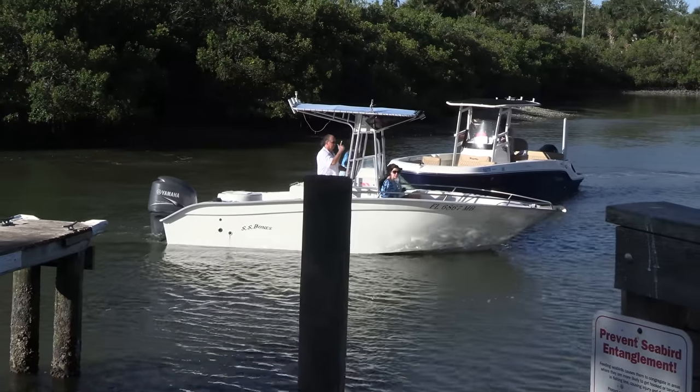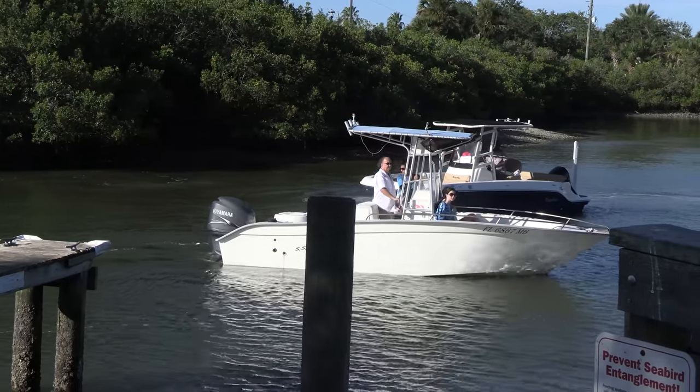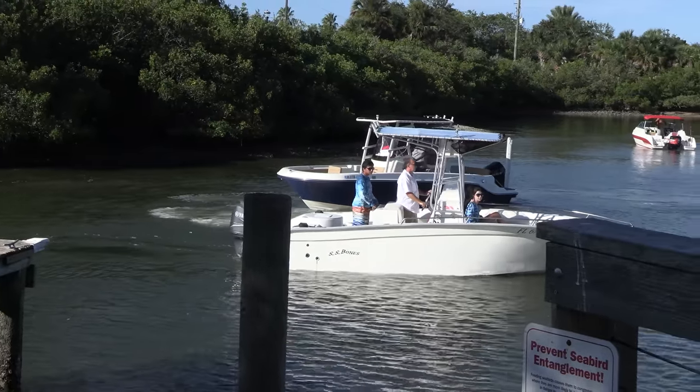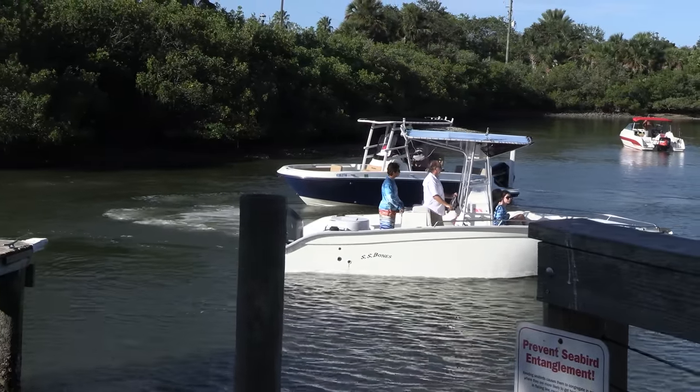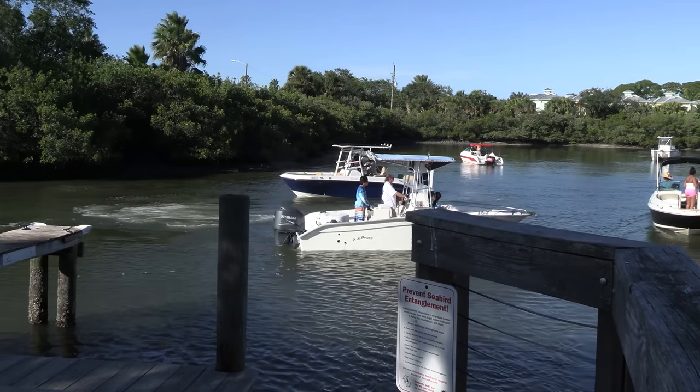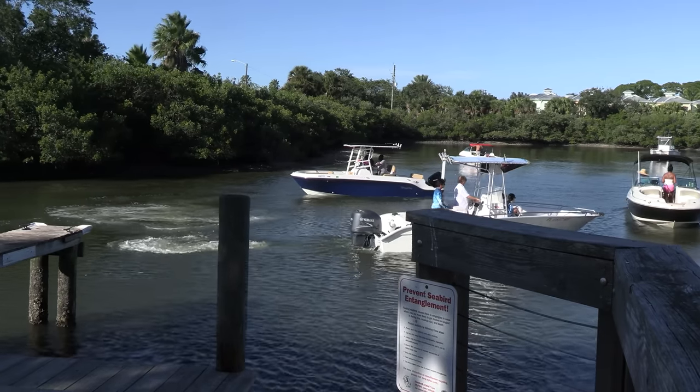Well, there he is, already doing the whiskey throttle in reverse. Check him out. Now, this guy in the white boat here, he's just trying to get out of this mess. He doesn't want any part of it. He pushes on through.